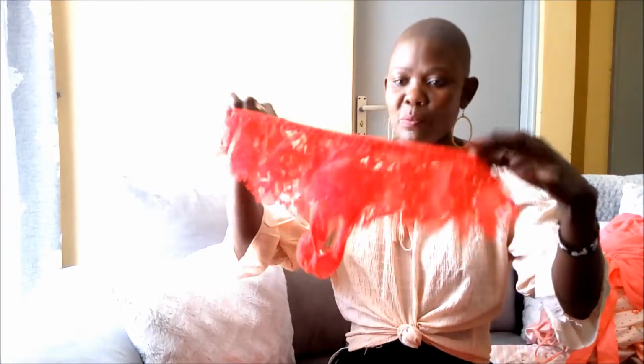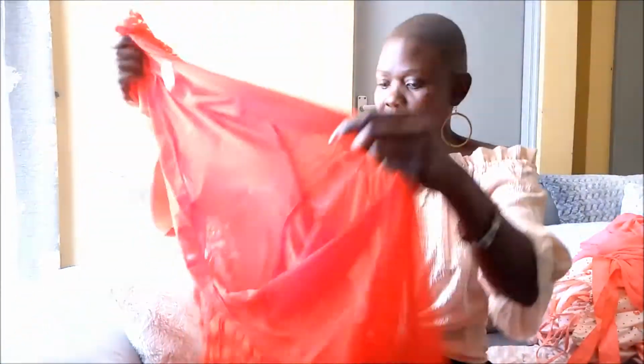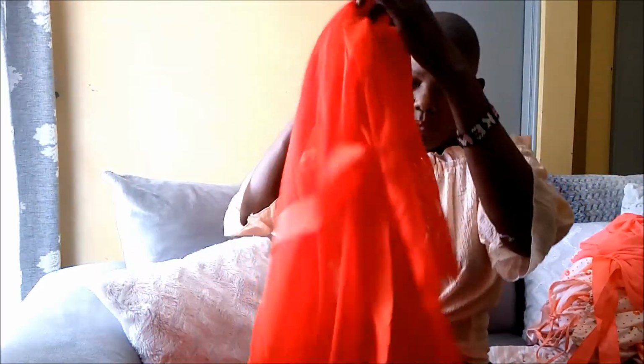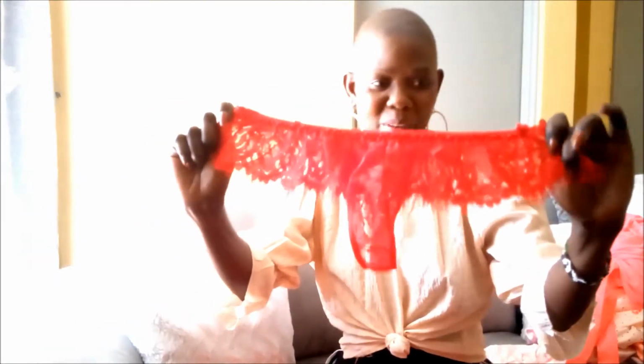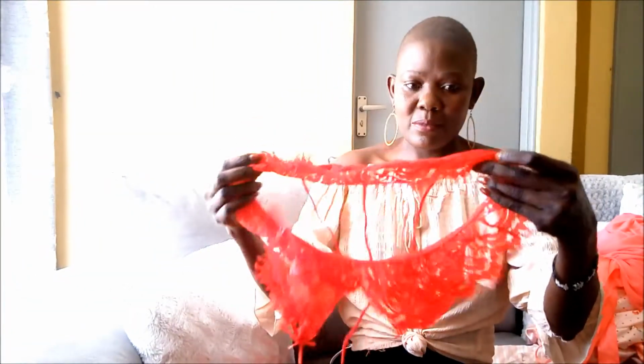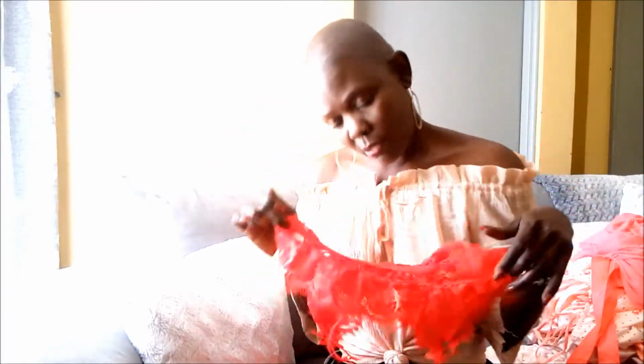The pant is super cute. The pant is super nice. It comes with the pant and the cover, the gown. Do we call it gown? So it is a three piece. It comes with this gown. So this one is red in color, and I love it. It looks so pretty. The pant and the bra. I really love the pant. The pant is super pretty, and it has a bra. So this one is another one. Here now we talk of looking sexy.